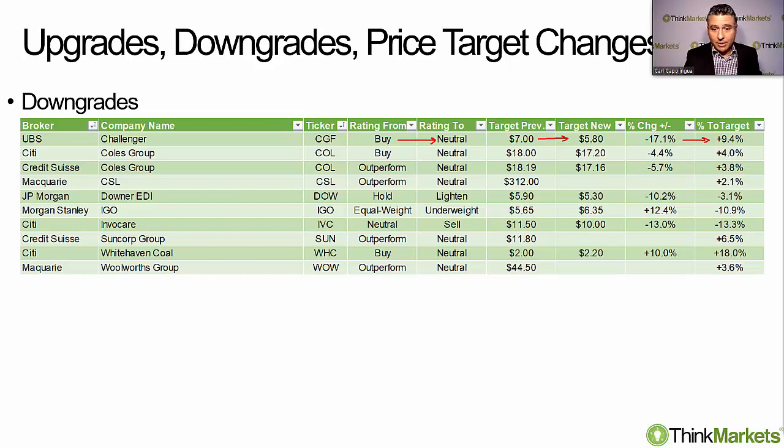Invocare at Citigroup, they went from neutral to sell on that one. A large drop in their price target, and the company's still overvalued by about 13%. Citigroup cited market share losses, higher capital expenditure, and even a lower death rate in the short to medium term locally due to changes in behaviour due to the pandemic. A few people going out and having horrible accidents, unfortunately for Invocare, fortunately for those people.